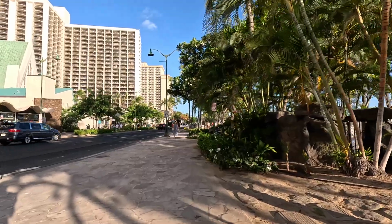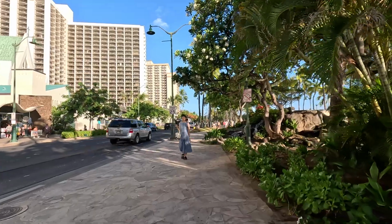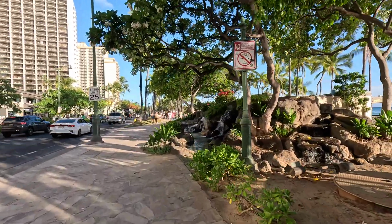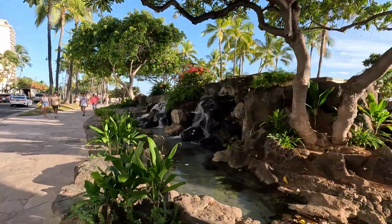On my left-hand side over here is a St. Augustine Church. And then coming up ahead over here, there's this little man-made waterfall. Super gorgeous. A lot of people will come over here for photos too. It's really pretty.